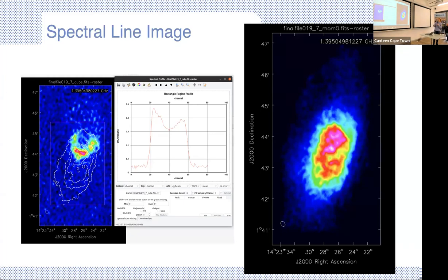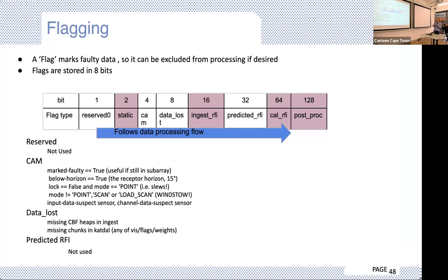Okay, then yeah, this is really my last slide. Oh no, I forgot, we're doing flagging. Sorry, I forgot about the flagging.